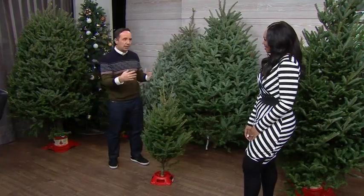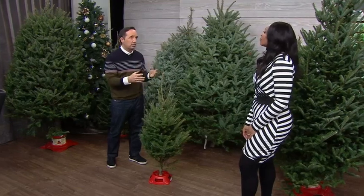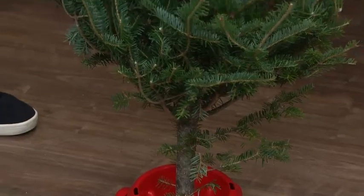And with a faux tree that lasts maybe on average about 5 to 10 years, they're going to go back into the landfill and can cause some other problems. So if you're looking for environmentally friendly, really, the fresh cut Christmas tree is still the most environmentally friendly.